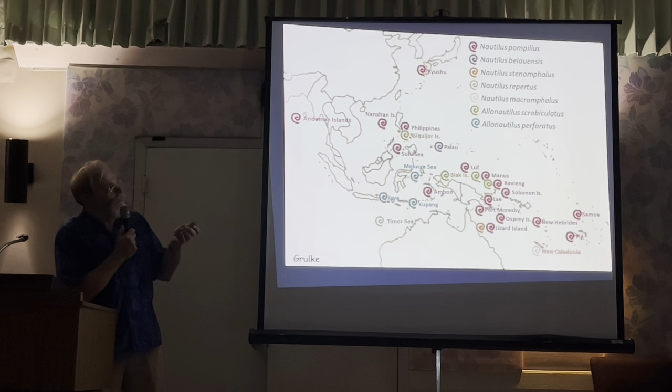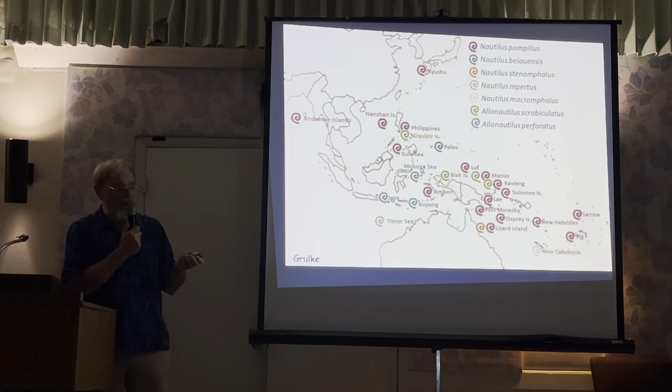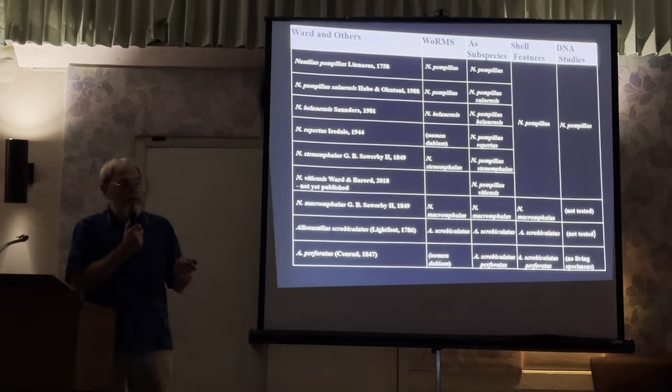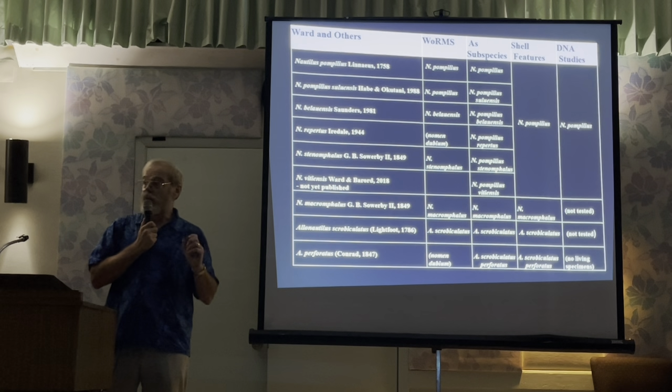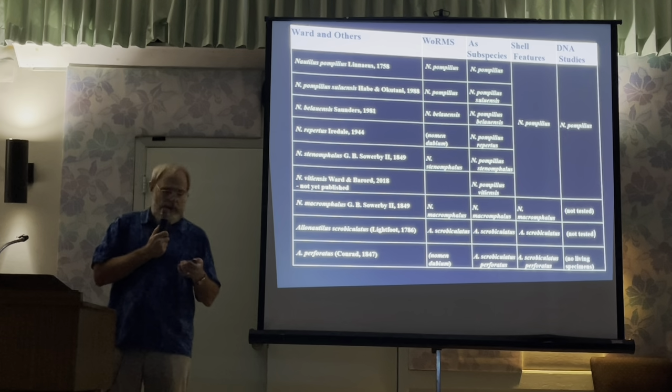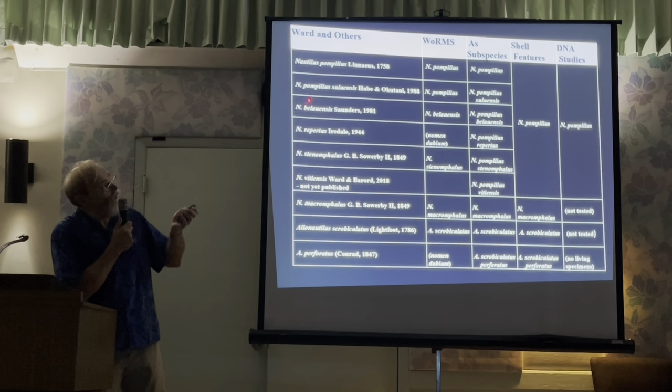In Wolfgang Gruerke's book, he's got pictures showing the distribution of the so-called species of Nautilus here. I won't go through them all, but this one may have been due to drift, but all these, this is where they're found, Western Pacific. He's got different species names for them. I did a display for the Sanibel Shell Club a few years ago on Nautilus, and I wanted to tackle how many species there really are. So I listed all the species that have been named: pompilius, belauensis, repertus, stenomphalus, vitiensis, macromphalus, and two Allonautilus species. And I looked at what WoRMS says.